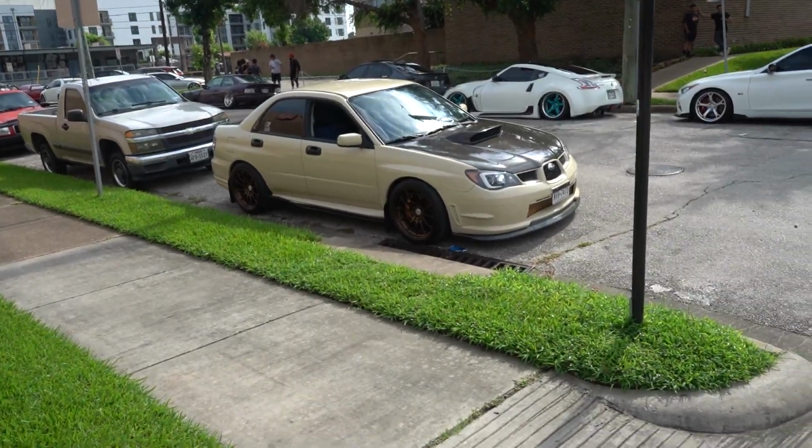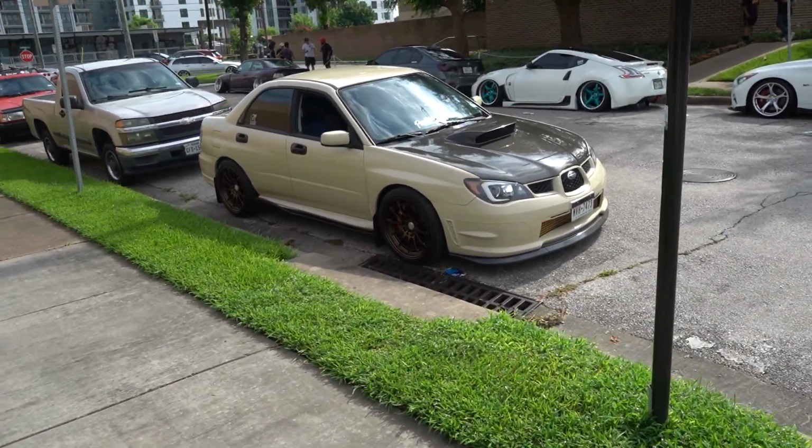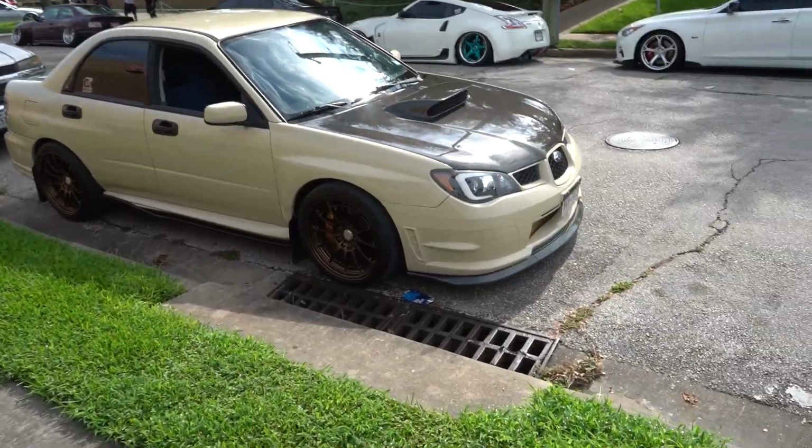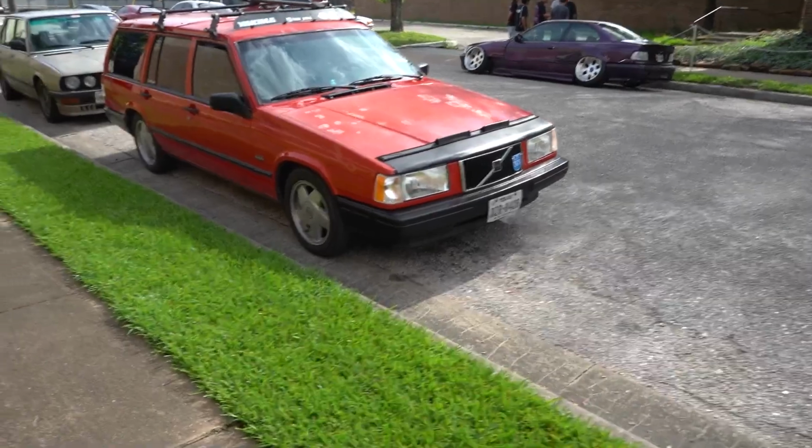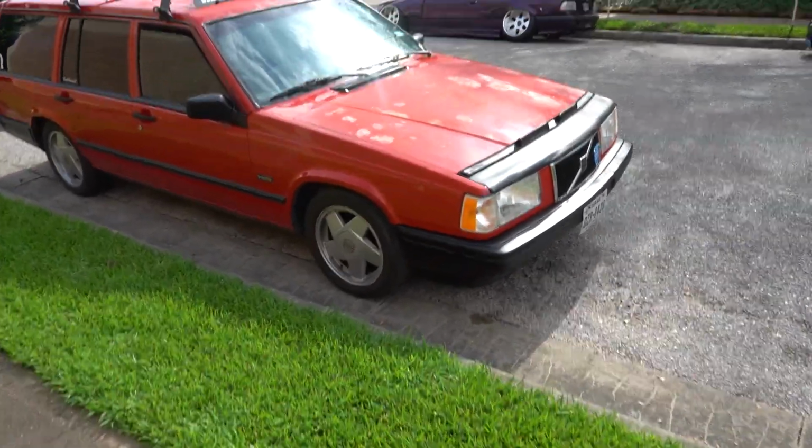So we got the khaki Subi on the bronze wheels. Y'all like that? I think it's a pretty clean look. Something a little different than your typical Subi blue. We got the Volvo wagon. Gotta give a little love to the Swedes, man.